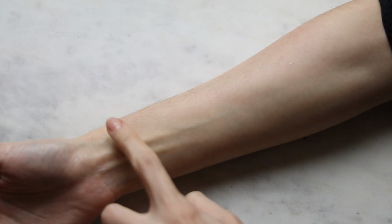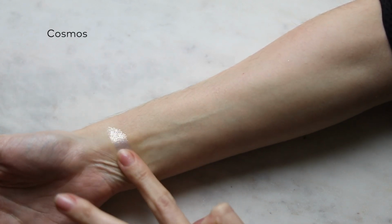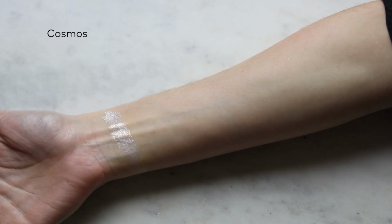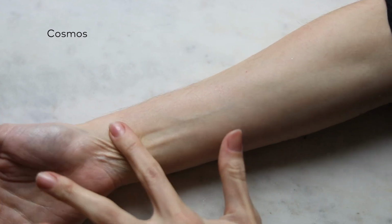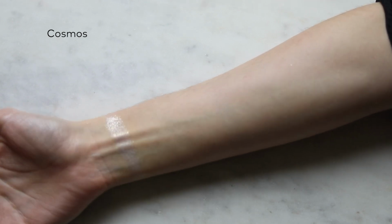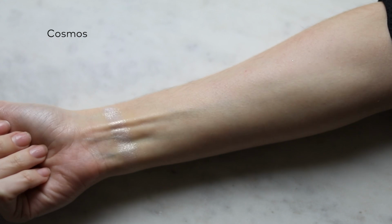This one is Cosmos. It is a flaky shade and it does feel pretty gritty. It's a very light purple with silver and gold sparkles. It's a pretty unique shade.